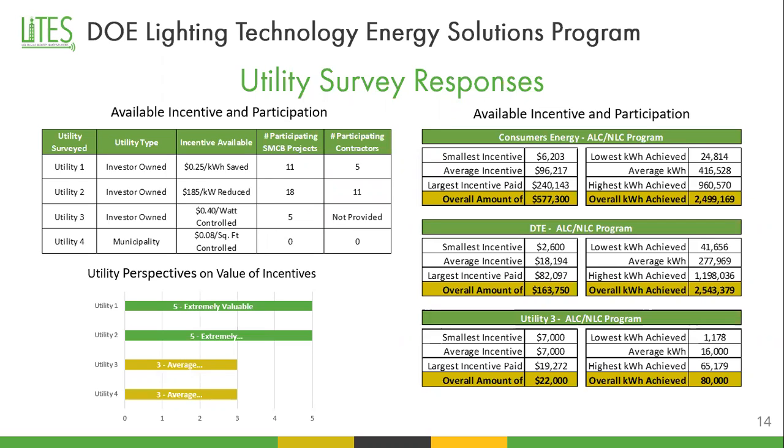One of the utilities that did respond did share with us that while they had some projects, they weren't clear on the number of participating contractors within the program. And unfortunately, the municipal utility, while they had a program, they had yet to have participation within their program, and they felt that was attributed to their incentive level, and unfortunately restrictions in not being able to increase their utility incentive level due to their budgets and funding. But they were hopeful to have some participation in the future.